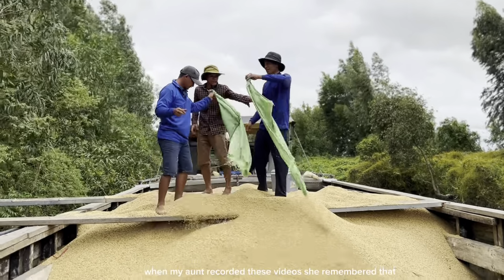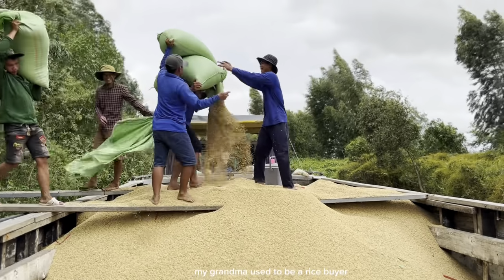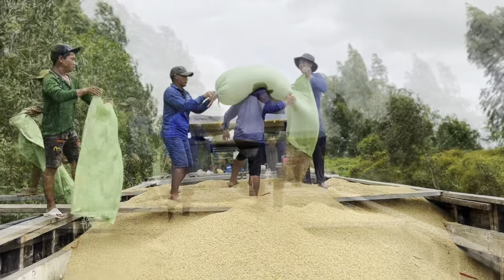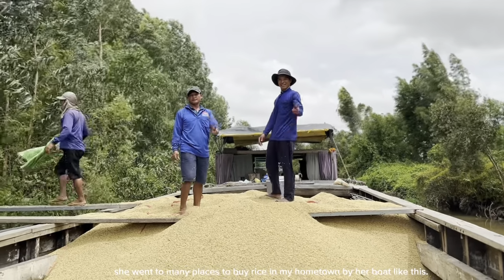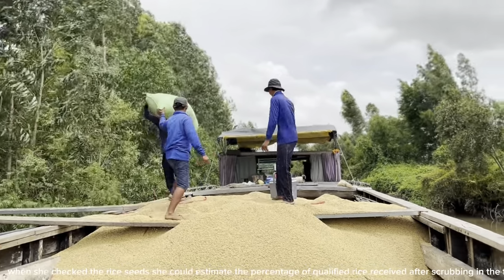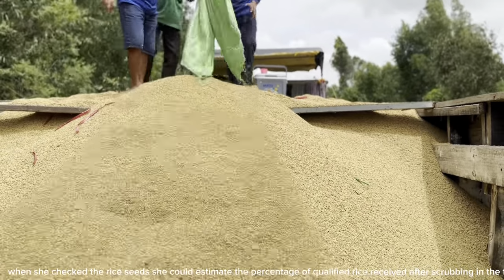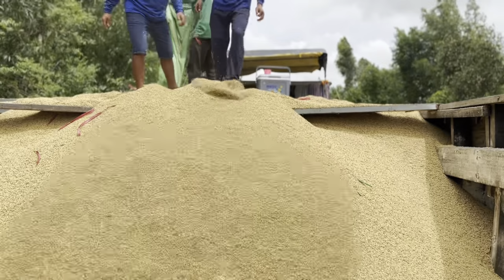When my aunt recorded these videos, she remembered that my grandma used to be a rice buyer. She went to many places to buy rice in my hometown by her boat like this. When she checked the rice seeds, she could estimate the percentage of qualified rice received after scrubbing in the factory.